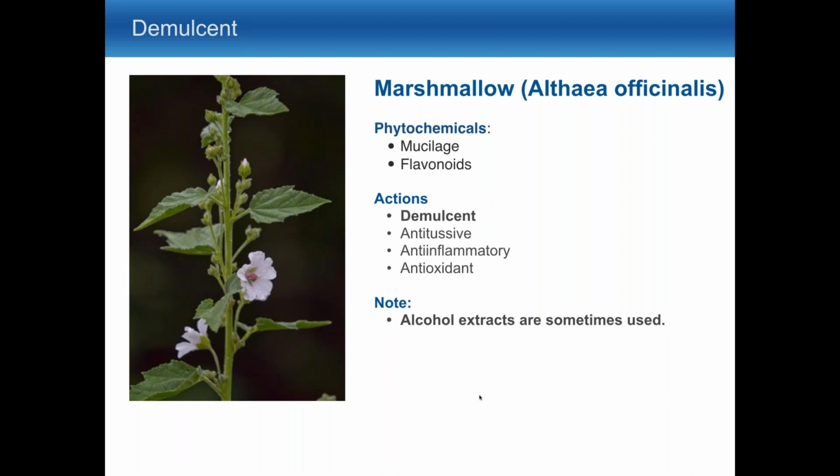I don't know what the cost is now, but you can probably buy a pound of marshmallow root wholesale for about $10. And I might give out little 50-gram bags to people, and they just take a small amount. It's really cost effective. If a 50-gram or 100-gram bag costs the patient $5, it's very inexpensive.